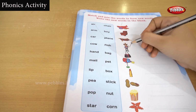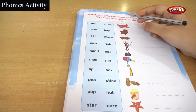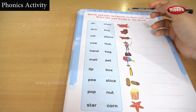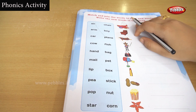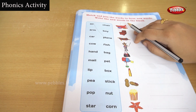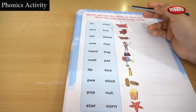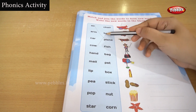Okay, second one. We will find this. I have told you, cowman. We already know where the cow is. Just find where the cow is. Yes, this is a cow. Very good. Cow, man. Sorry, cowman, not cowboy. B-O-Y, boy. We already studied the spelling for boy, isn't it? What is the spelling for boy? B-O-Y, boy. Now find out where the boy is. Here is a cow and where is a boy? Very good. It's here.